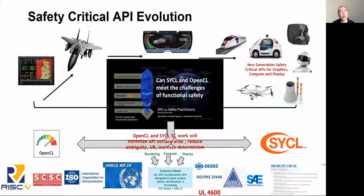Now, we are also going all in on safety critical, ethics, functional safety, AI, ML safety. So SYCL, like OpenCL, aims to serve the embedded automotive AI domain with safety critical in the future, just like other current efforts by the United Nations Economic Commission for Europe, UNECE, WP29, like Khronos APIs, or by being part of RISC-V, MISRA, ISO SC42 on AI ML trustworthiness and ethics, safety of machine learning, ISO 26262, 21448, functional safety and safety of the intended functionality, Safety Critical Systems Club, UL 4600, and SAE's ORAD.